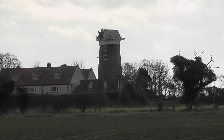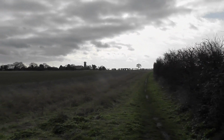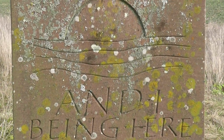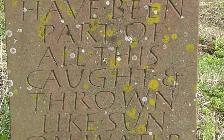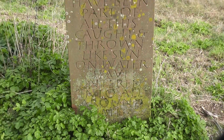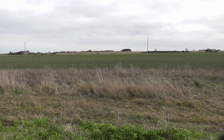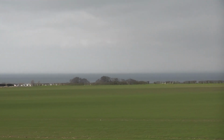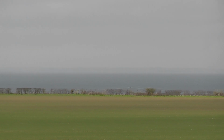Former mill coming into view now. Interesting concrete inscription here. And I can hear skylarks amazingly somewhere on the skyline. Another view back towards the coastline and the shadow of Lincolnshire in the distance across the water there. I don't know if it's visible on this film, but it's certainly there.